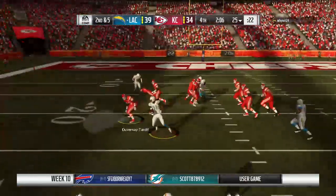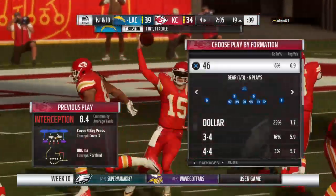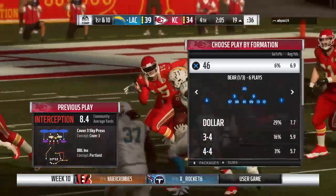And, a crusher there as it's intercepted. Picked off by Trey Boston. And he'll take this back down inside the 20.